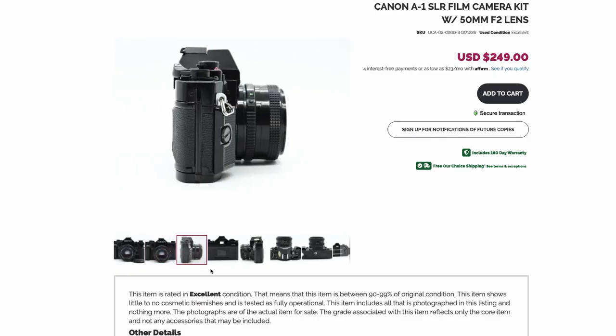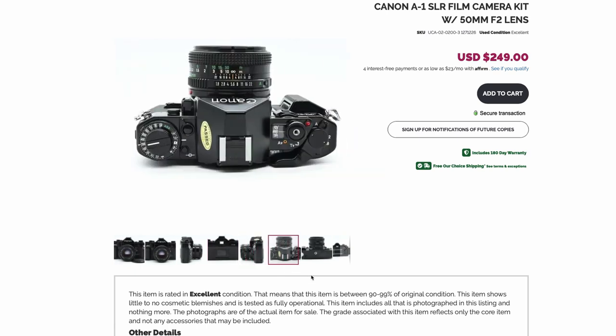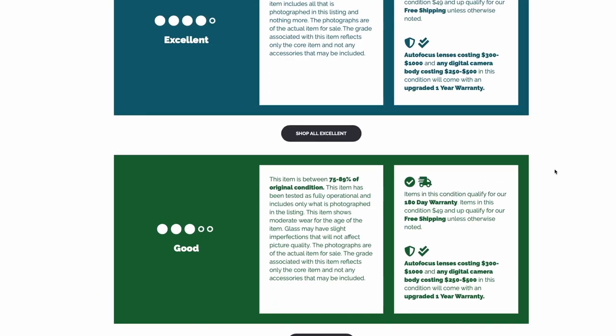They also have condition listings that you can browse by, as well as notes on specific listings if the condition needs a little bit more explanation or something. Again, this means you know exactly what you're getting on the front end before you even spend your money on it. Highly recommend this site for cameras or whatever kind of accessories or gear you may need.